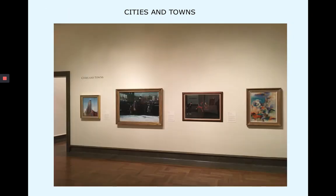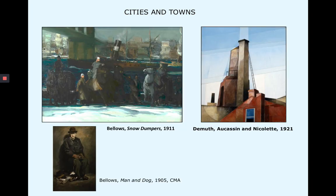So the wall that is facing this work that I just talked about, the Degas painting, contains 4 works showing cities and towns. The first 2 I'll enlarge are George Bellows' The Snow Dumpers that I already looked at. You can see in a little more detail all the activity that's going on in New York City, the horses, the carts, the officials that are engaged in dumping the snow.